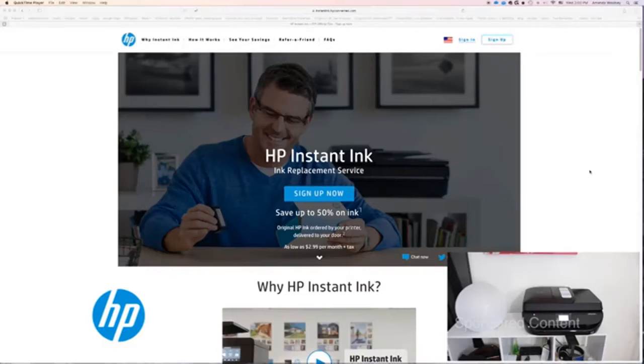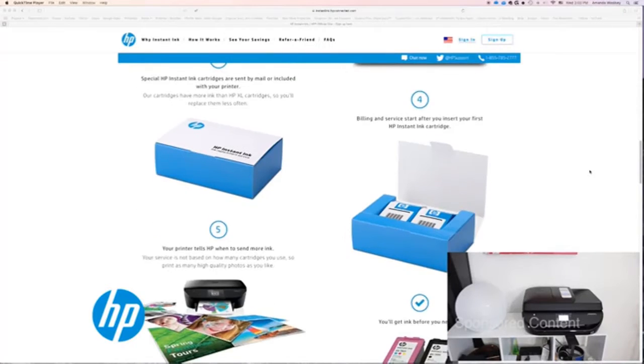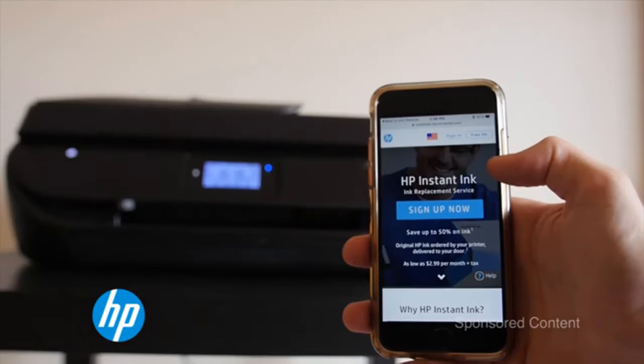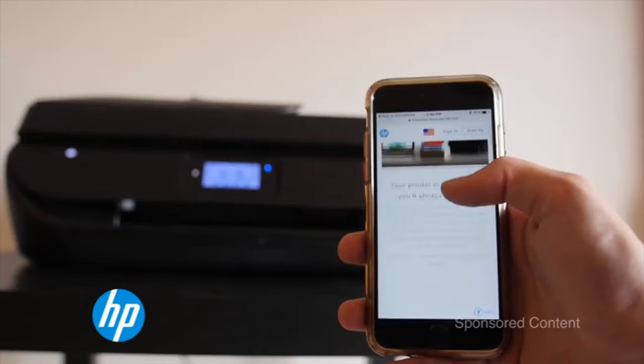Let's go ahead and talk about HP's Instant Ink service. These are basically smart printers, and what it's gonna do is as you use ink, it's gonna send a notification to the service, which you have to sign up for in the beginning, letting it know that you're running low on ink.